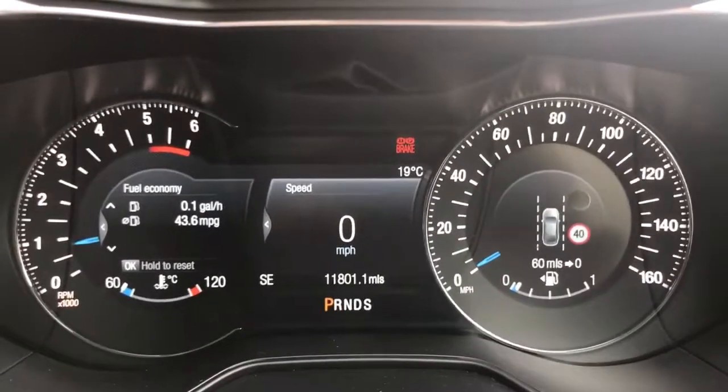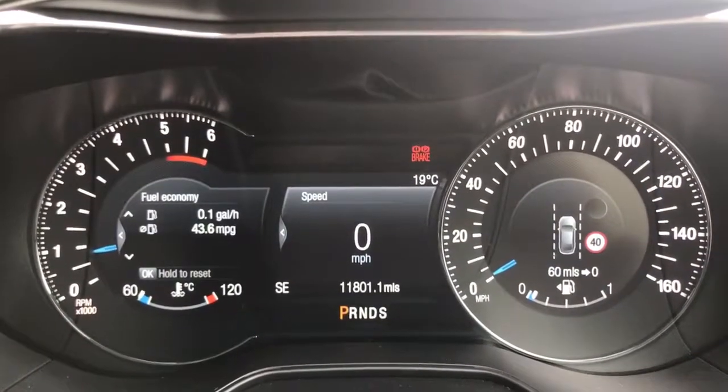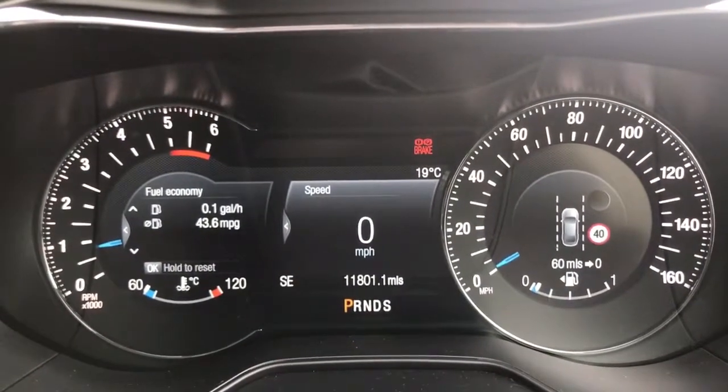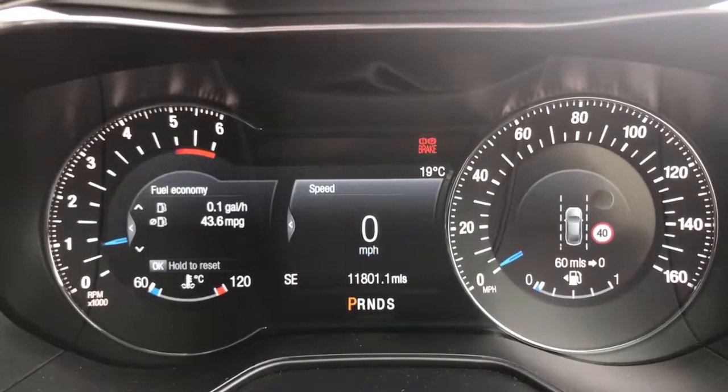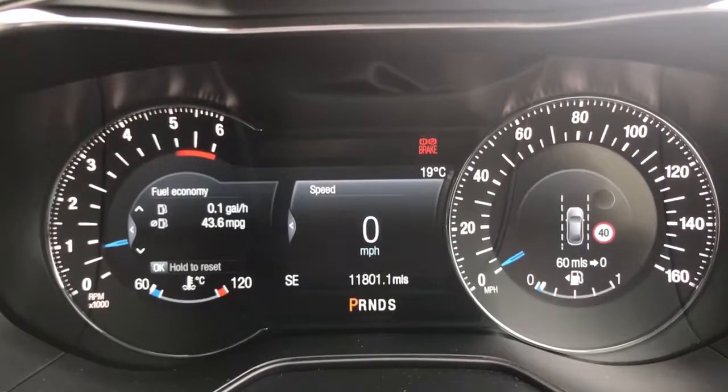Okay, so now that we're inside the car, we're going to start with the dials. On the left-hand side, we have the rev counter, and on the right-hand side, the speedometer. At the bottom in the middle, you can see the total miles on this car, which are 11,801. And below that, it will show you what gear this car is currently in.